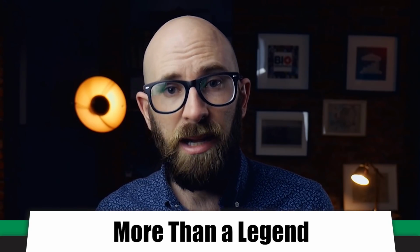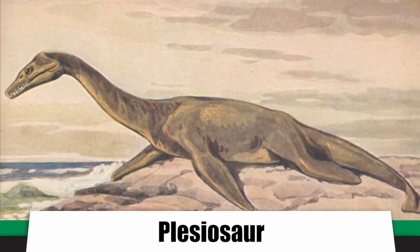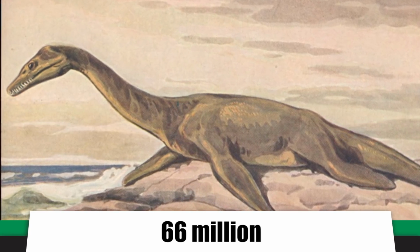The British government took the claim so seriously that it immediately issued reassurances that Nessie remained in good health. Interest in the monster surged again during the 1950s, with many sightings and photographs, but especially thanks to the publication of More Than a Legend by local doctor Constance White. White catalogued over 80 sightings and concluded that the monster was a plesiosaur, a marine reptile extinct in the late Cretaceous period more than 66 million years ago.